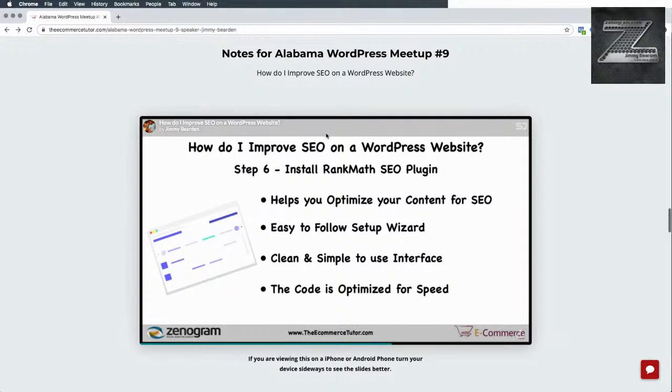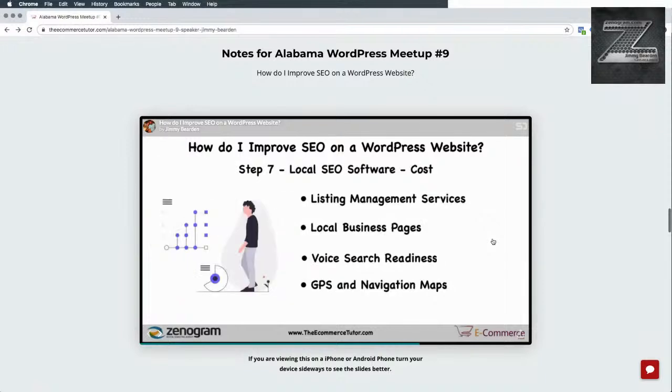So RankMath, great job on what you've done. We're really impressed over here on our side. And I think this is something that we could easily do a 2 or 3 hour presentation on how to integrate RankMath into your website. And step 7 would be a local SEO software that we sell.